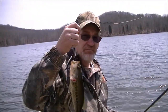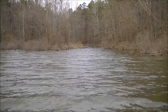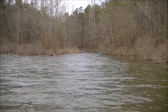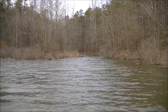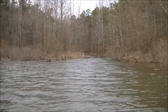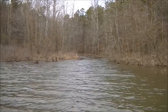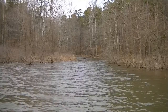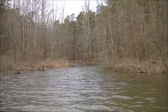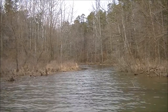First fish of the day. Camp is back down that creek. Goes a blue herring.